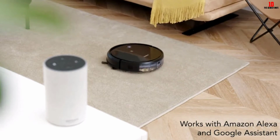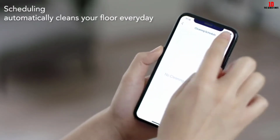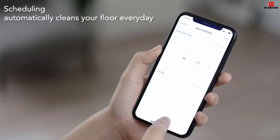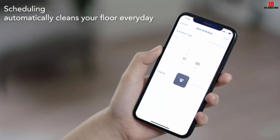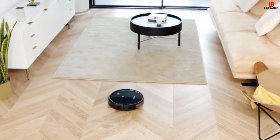Another reviewer writes, it's so quiet and of course doesn't require supervision, so I can leave it running for a while. The little robot will bounce around the room so persistently that it hardly matters if it doesn't have the most efficient navigation abilities.